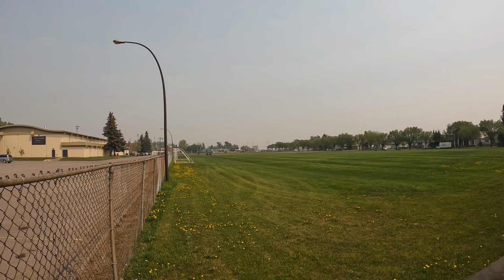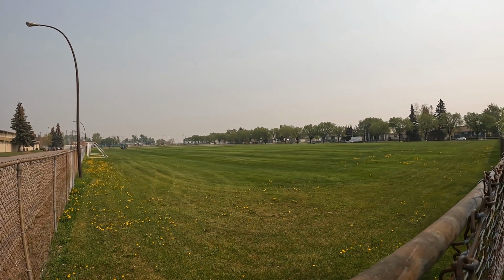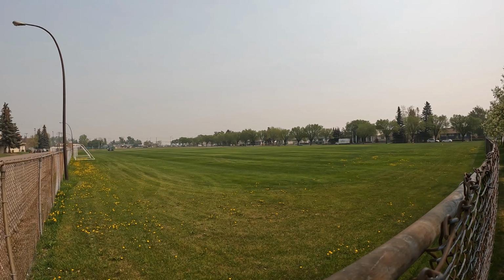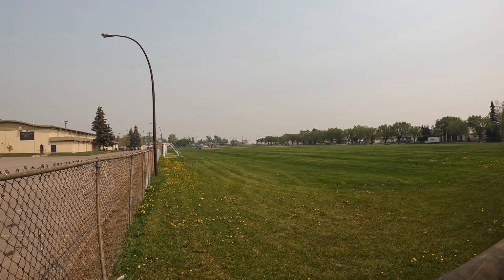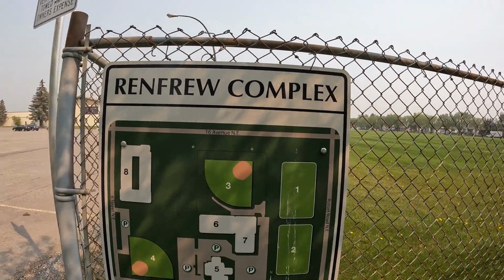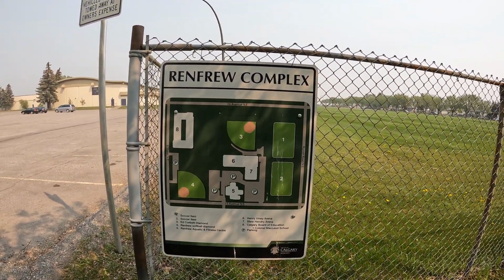And something else in the area here is the Renfrew Athletic Park. This is a huge soccer field here. Of course, there's men's leagues and women's leagues and kids' leagues, and especially in the evenings, it's quite busy in spring, summer, and fall. Beyond that, there are some baseball fields as well, and you'll get an idea of the scope here of the complex with this map here as well.